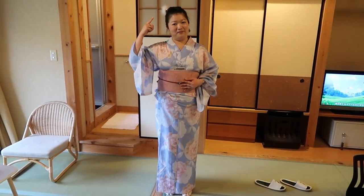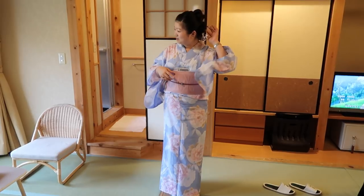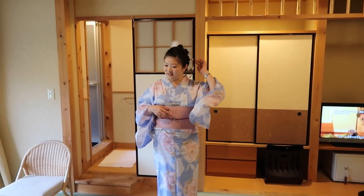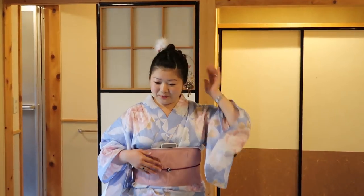And the hair is by yours truly. It took me like an hour to do the hair. I put these little pins on it. This little one here is a flower with little monkeys on it. And these pins we got from, where did we get them from? The temple place. Yes, so this is my yukata.